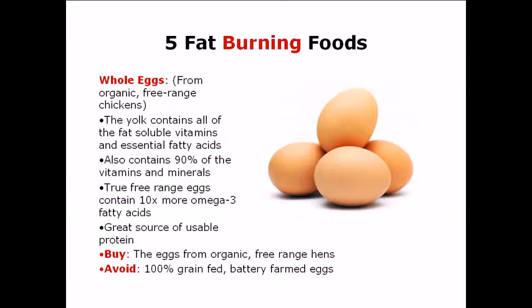Now last on the list, and certainly not least, is another high-fat food that's been given a bad rep. I'm talking whole eggs, and as you can probably guess, they need to be coming from organic free-range chickens, or free-range hens to be more specific. Now eggs have actually been given a bad rep because of the high fat content and also because they contain cholesterol, but just to let you know, it's not the type of cholesterol that increases blood cholesterol. And I've got an article on my website which goes into that in more detail.